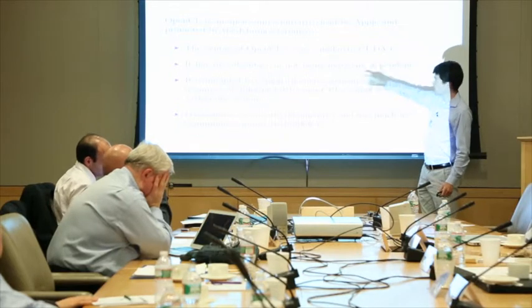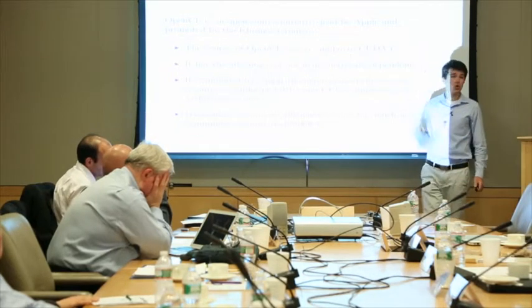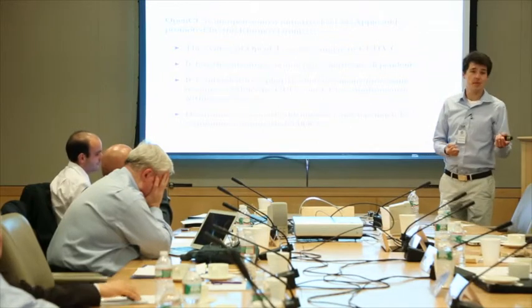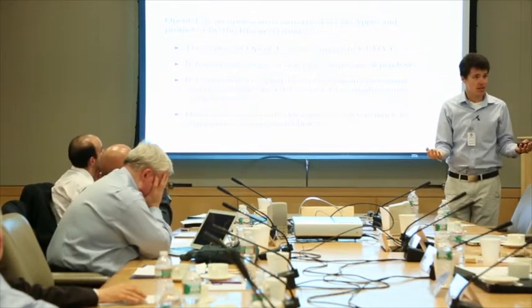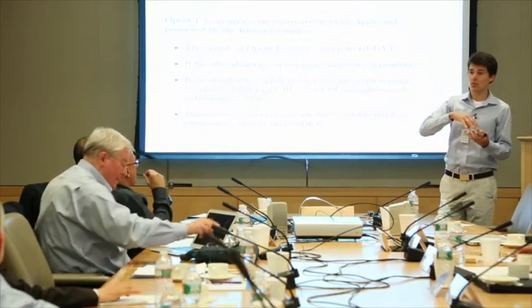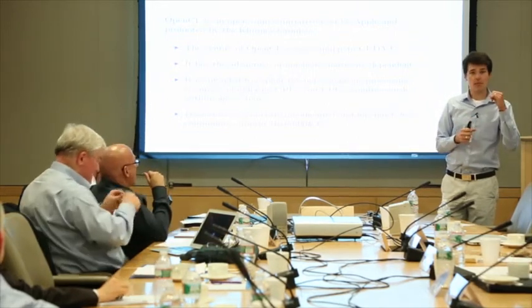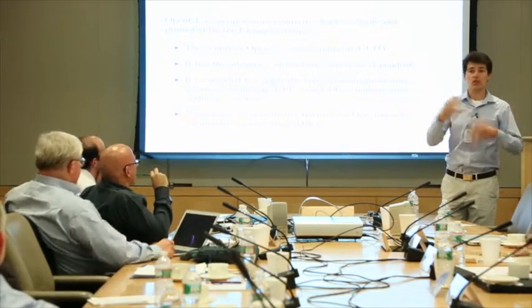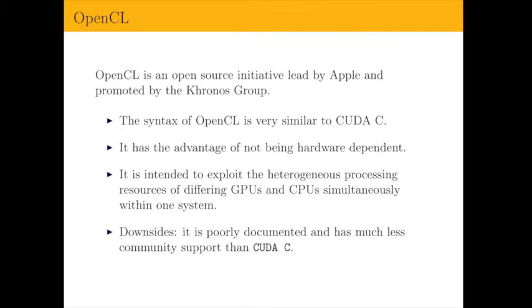So OpenCL can not only handle multiple GPUs that are of AMD type, but it could handle a GPU that's AMD with NVIDIA simultaneously. And it is furthermore heterogeneous in the sense that you can program, I've never done this, but you can program for GPUs and CPUs all at once. Just kind of use all the heterogeneous hardware in your computer simultaneously.